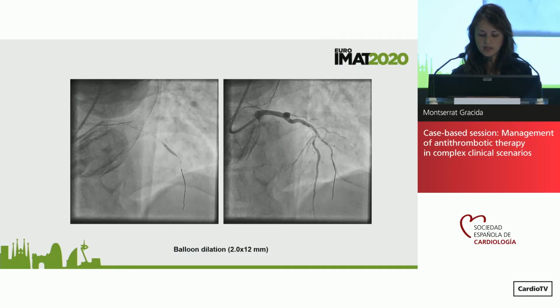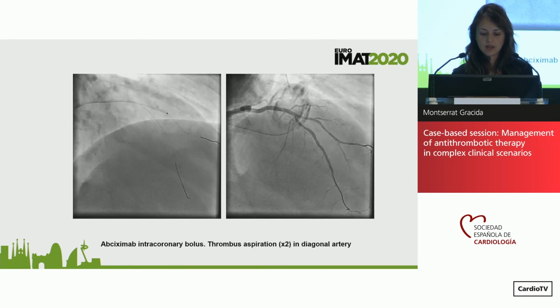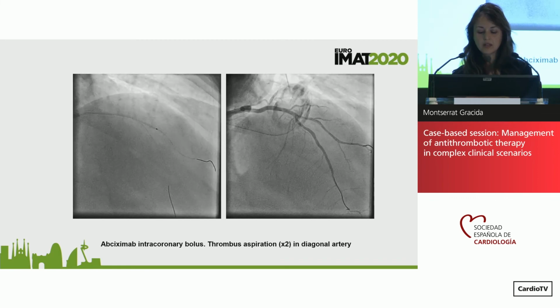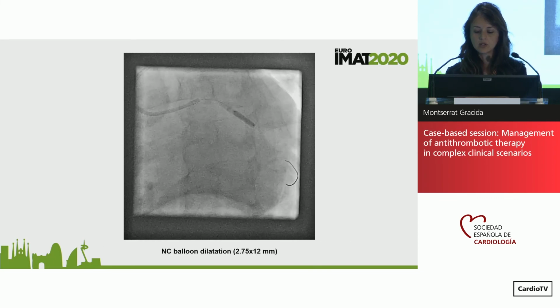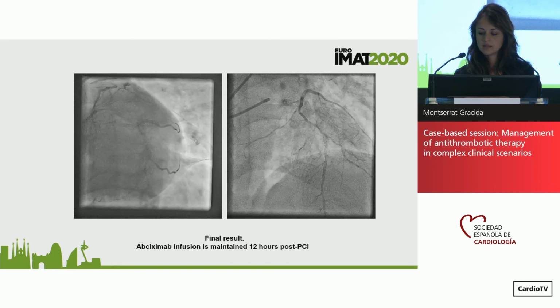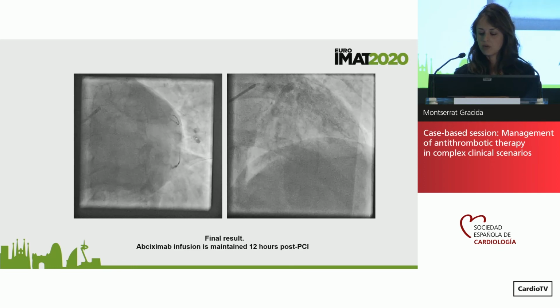At this moment, the operator decides to treat the diagonal with balloon dilation and to administer abciximab intracoronary. Then he performs a thrombectomy in the diagonal artery with this result, and he also treats the circumflex artery with balloon dilation, but this is an NC balloon. And this is the final result. The abciximab infusion is maintained 12 hours post-PCI.